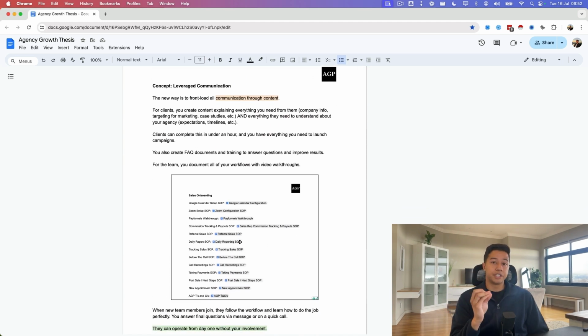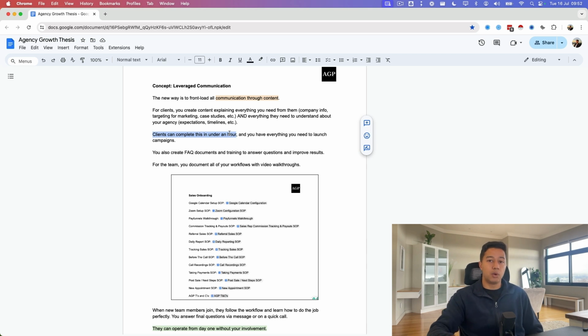And this is called leveraged communication. Right? So for your clients, you create content explaining everything you need from them, like company info, targeting for marketing, case studies, and everything they need to understand about your agency. So expectations, timelines, what they can expect. So clients can complete their onboarding in under an hour. And you have everything that you need to launch campaigns in under an hour.